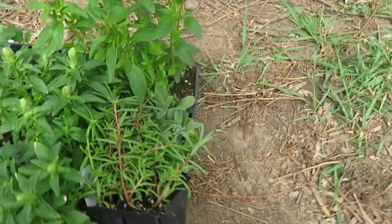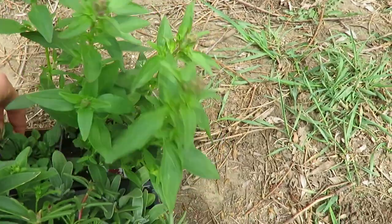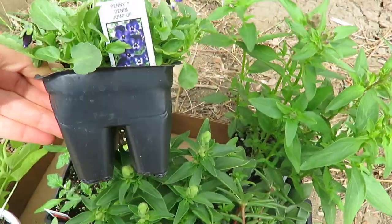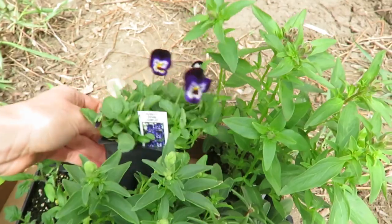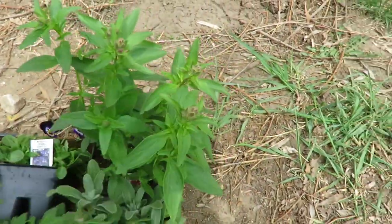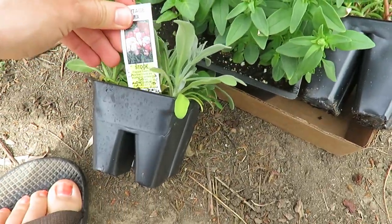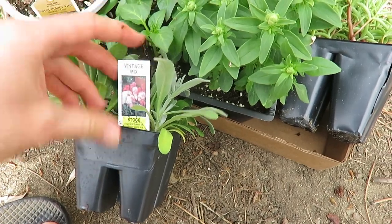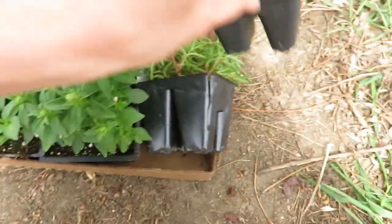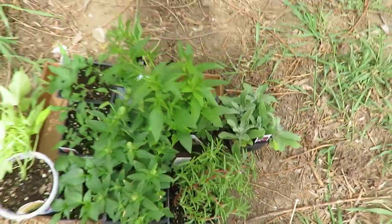Oop. Let's see, what are these? Oh, some other snapdragons. I did find some jewel tones, some, what are these, violas, and one more thing. What was this? A vintage mix of stock is what it's called. I'm not sure, but I thought that would be really cute, short. So I might do a little planting today with what I've got here.